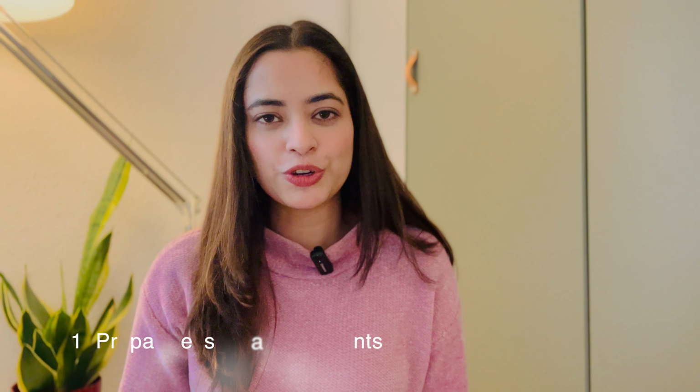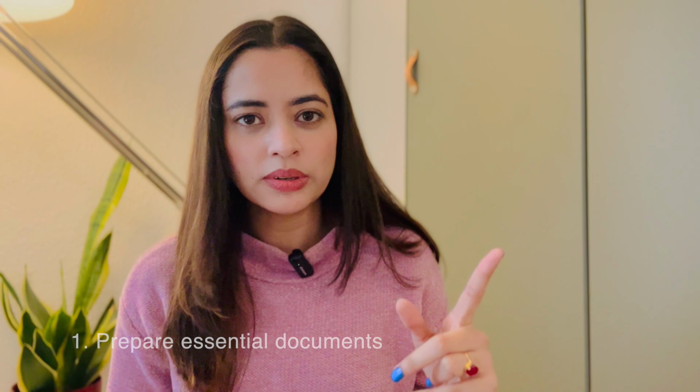First, prepare essential documents. You will require a first aid course, passport size photographs, and an eye test certificate. You can book the first aid course either in English or in German, but the German ones are quite frequent, so it's easier to get your appointment very fast, like in 2 or 3 days. But for the English course, you might have to wait for 7 or 14 days because the classes are less frequent than the German ones. Well, it also depends on the city you are in. In my city, it was less frequent.